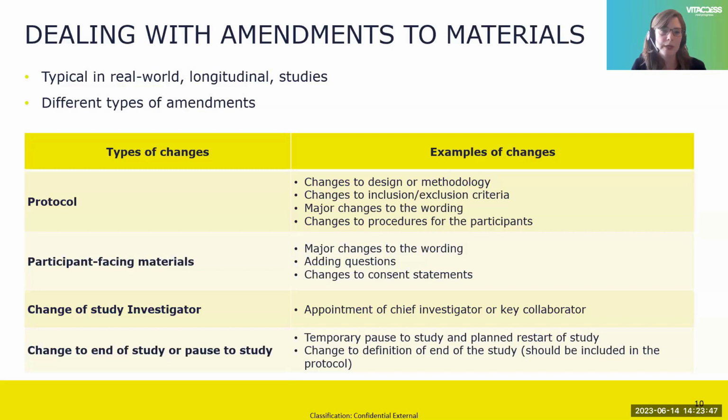What I thought would be useful is to go through our experience. Sam, jump in at any point. These are some examples of types of changes to the documents where we would say that this needs to go back to the ethics board for an amendment. Things like any major changes to the wording. By major, I mean a change which substantially changes the question to a completely different question, or changes something so that the participant is doing something else. It could impact on them, so that would absolutely have to go back to the ethics board for review.